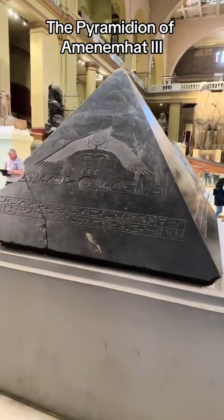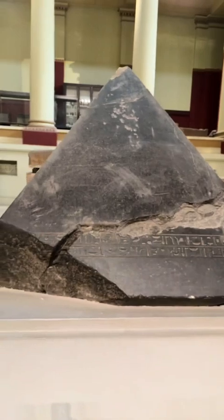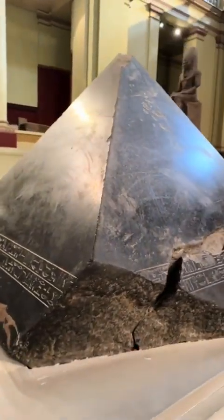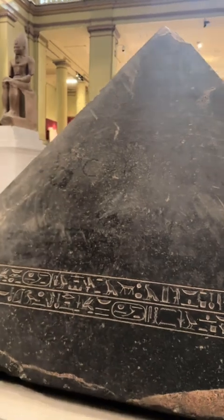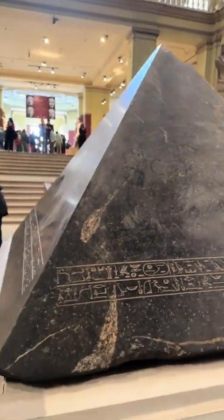This is the Pyramidion of Amenhotep III, and it dates back to the 12th dynasty. This would have been the capstone of his pyramid, which was located in Hawara, Egypt. Now, many of you have asked me, what does it actually say on there? So today, with the help of Egyptology lesson, we will find out.